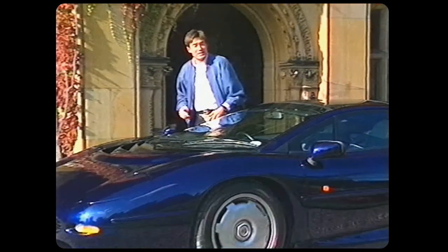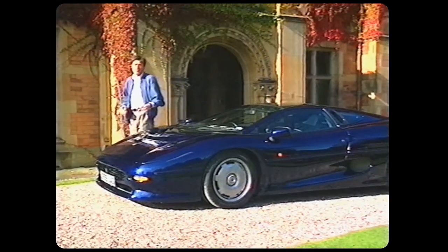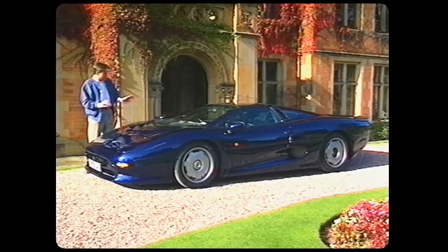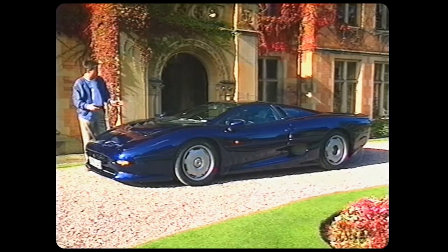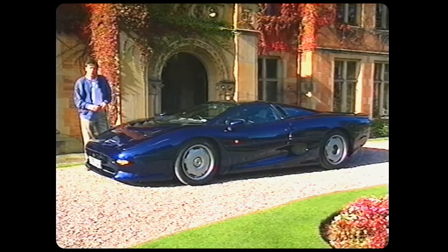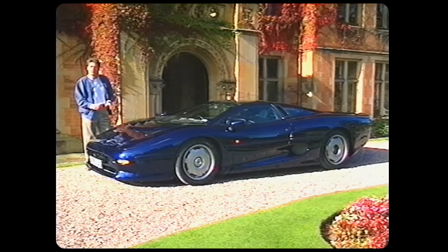Now, the 220 doesn't just give pleasure from the inside. It's a delight to look at, even at a standstill. It really is one of the most beautiful cars ever created. And it carries forward those classic Jaguar lines from the 50s and 60s.